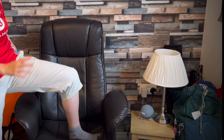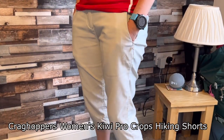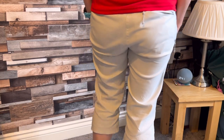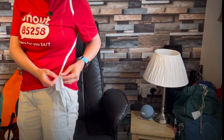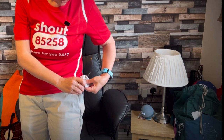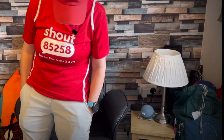So that's those. The second ones, I don't know if you can see if I'm actually wearing these. Ta-da! These are the Craghoppers crop trousers as well, or three-quarter trousers. Do you know what they do with Craghoppers? In every single one, they have these little glass polishers. So if you wear glasses like I do, it's quite good to be able to take these off, just clean your glasses and put them back in. And you get those with most Craghopper trousers.